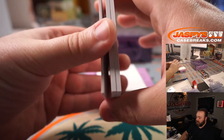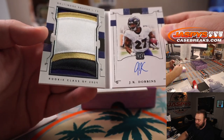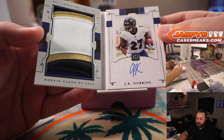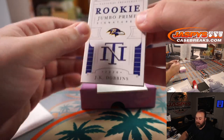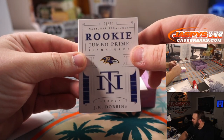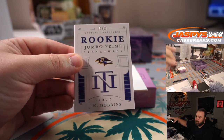And our booklet is J.K. Dobbins. Nice 4-color patch and auto for the Ravens. That is part of the random number block with the Raiders. That is 71 out of 99 going to spot 1, Michael Robinson. Congrats, Michael.